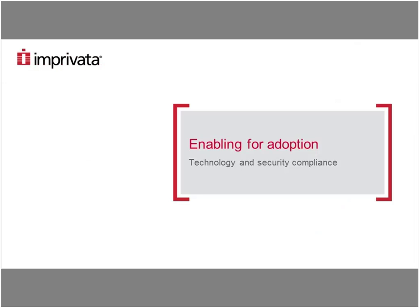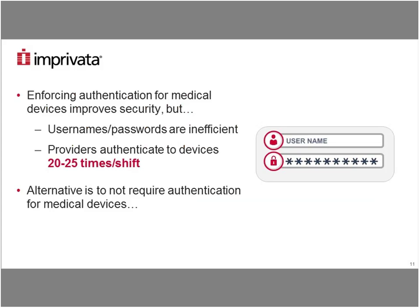One of the biggest roadblocks that hospitals see, though, is how do they implement a new security measure without getting in the way of productivity? Because if you don't roll something out properly, if you don't have clinical workflows in mind, you're either going to run into technology adoption issues or you're going to run into security compliance issues. So I want to talk a little bit more about that.